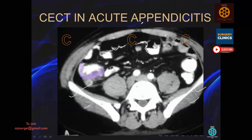And you also have something lying outside that. So that is a thickened appendix. And you have inflammation out here as well. That's possibly inflammation along the mesoappendix. So you have the cecum out here with the posterior wall thickened. You can see that the posterior wall is thickened. Anterior wall is thin. And you have a thickened structure just below.